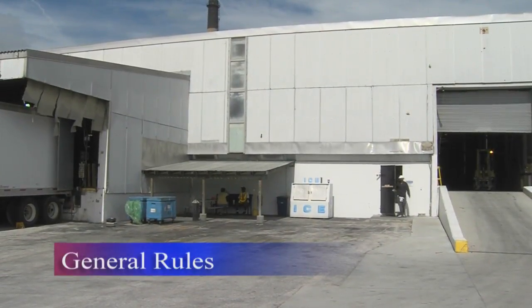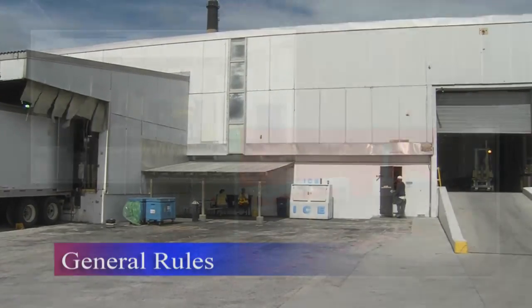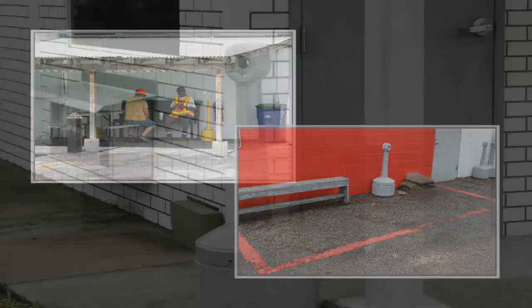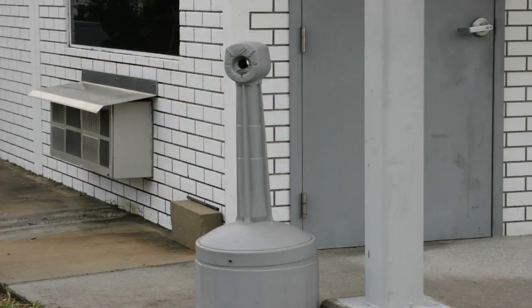Smoking is permitted in designated outdoor areas only. Smoking is not permitted in any building or within 25 feet of any entrance or common walkway. Dispose of cigarette butts in the containers provided.